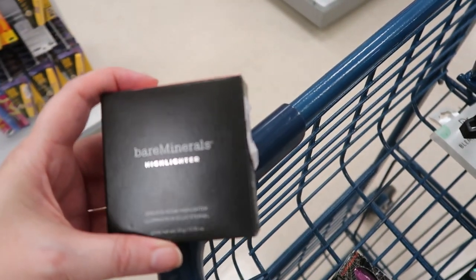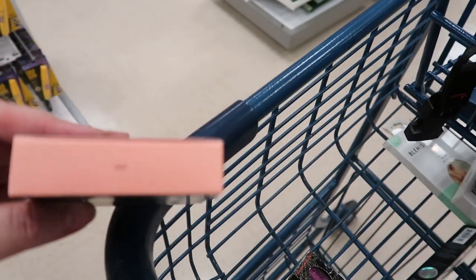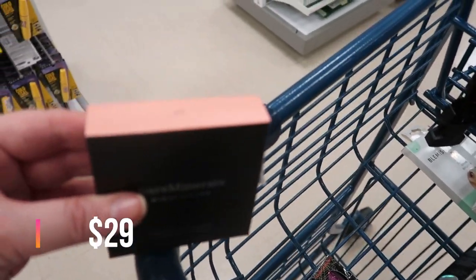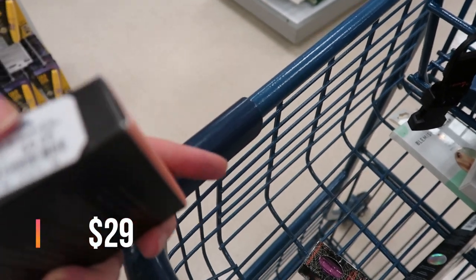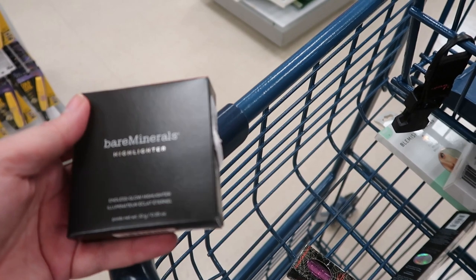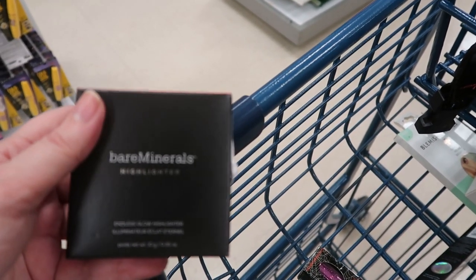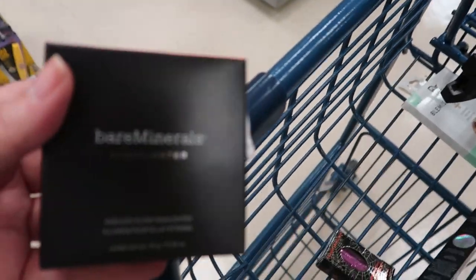Here we have the Bare Minerals Endless Glow highlighter. I don't think I found this, or did I? This is in the shade Joy. $9.99. And this, well, this is the Endless Glow. I don't know, I tried a couple of these. They're very natural looking. I wasn't super excited about it.